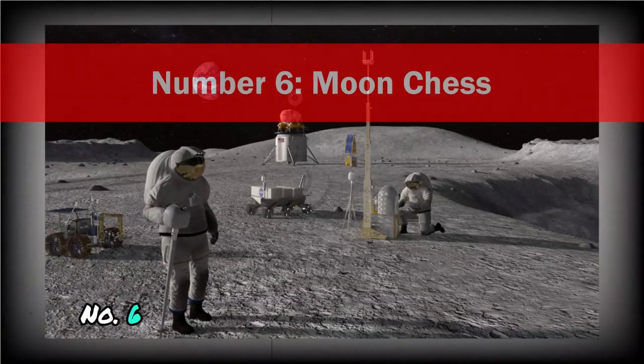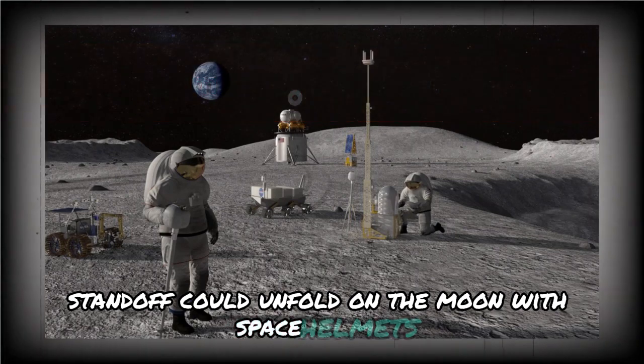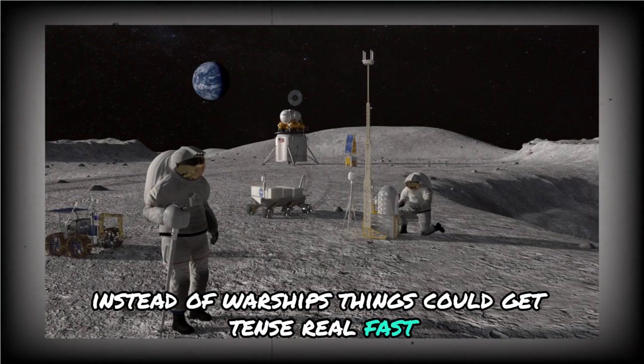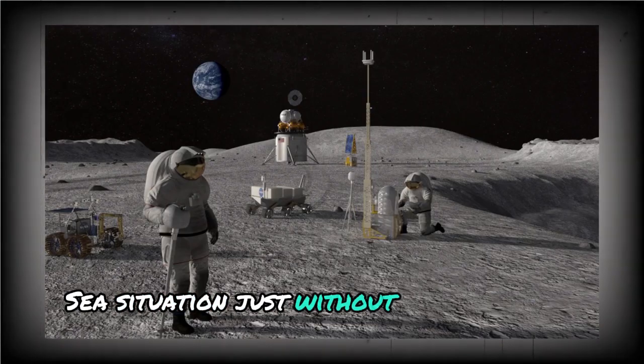Number 6. Moon chess. The next geopolitical standoff could unfold on the moon with space helmets instead of warships. Things could get tense real fast. Why? Well, because what's brewing up there is starting to look like the South China Sea situation, just without water.